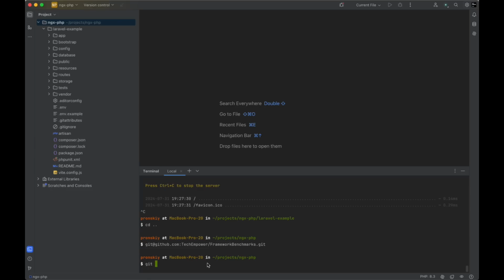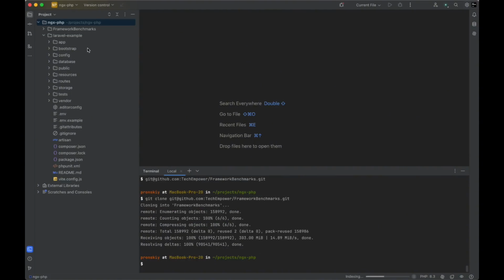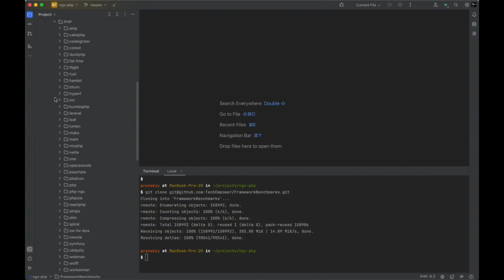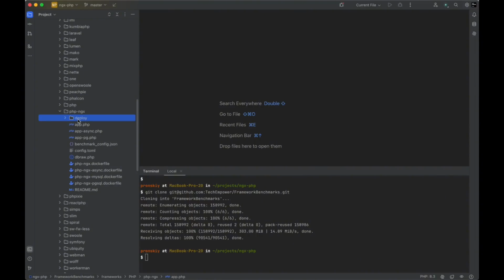Cool. So now I want to run ngx-php. I'm impatient as hell, so let's first see if I can actually make it work. Then we'll go back to proper benchmarking and comparison. Let's see how TechEmpower runs their benchmarks. They use Docker, and we can reuse their approach. I'll clone their repository and copy a few Docker files and Nginx configuration.